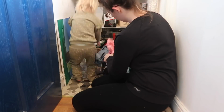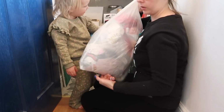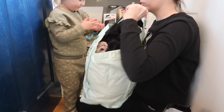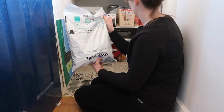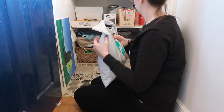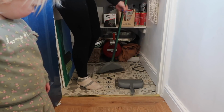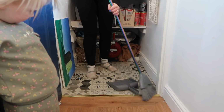I unpackaged my rice cooker and put it in my kitchen drawer here, as you can see, and now me and Roma are just tidying up the clothes, and we're actually going to put those in the car ready to take to the clothes bank. So then it's just done for me. It's in the car, out of the way. Then I'm gonna pull everything out, sweep and mop the floor, and then just put it away a bit more organized on that floor bottom shelf.